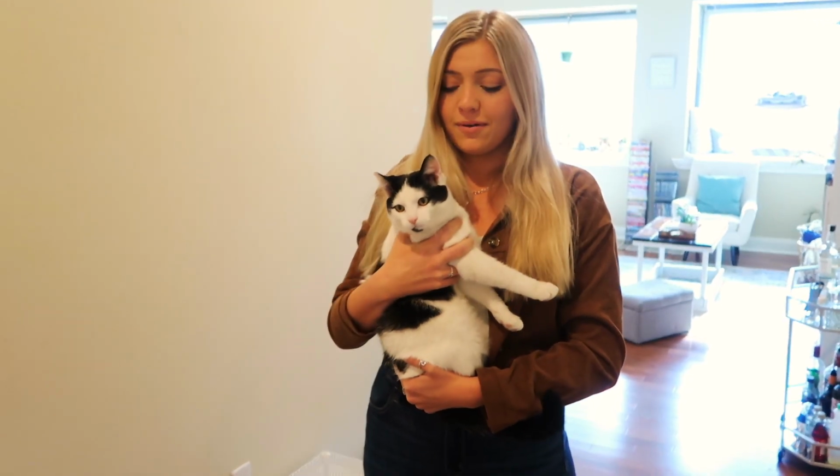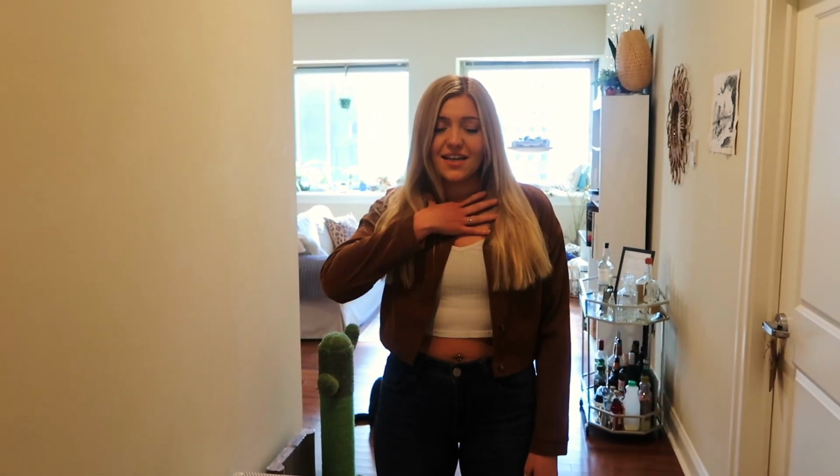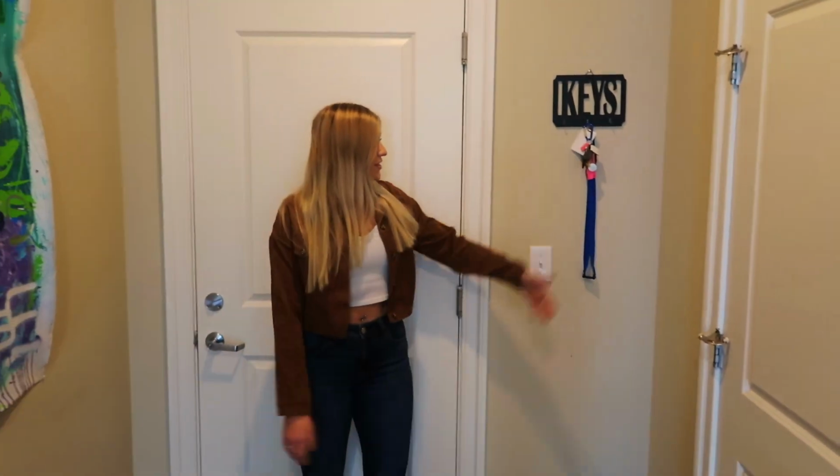This is Moo. He's one of our cats. We have two cats. Today I'm going to be showing you my apartment, but it's me and I have two other roommates and we're all currently juniors in college. So first, the entryway, we have a place for our keys.